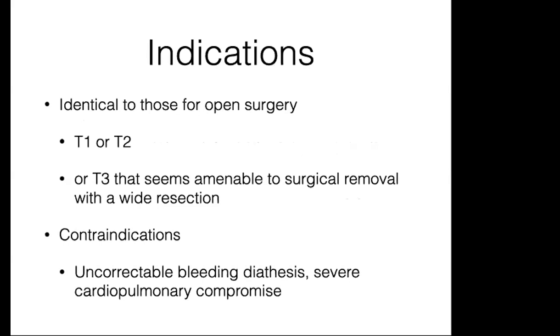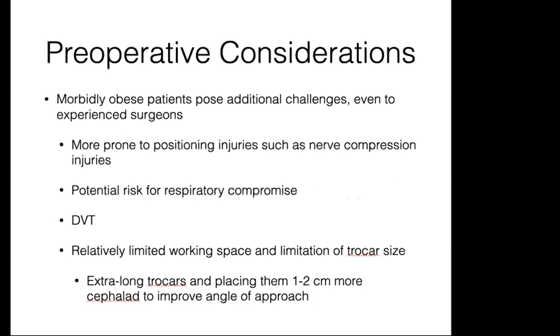Contraindications are also similar. For preoperative considerations, because this is a minimally invasive procedure, morbidly obese patients pose additional challenges, even to experienced surgeons. They are more prone to positioning injuries such as nerve compression injuries. They have a potential risk for respiratory compromise and for DVTs. Also, morbidly obese patients will present a relatively limited working space and limitation of trocar size. In those cases, extra long trocars and placing them 1 to 2 cm more cephalad is done to improve the angle of approach.